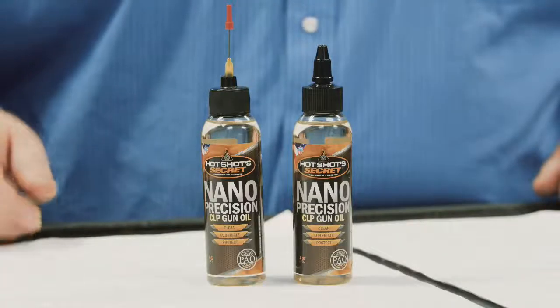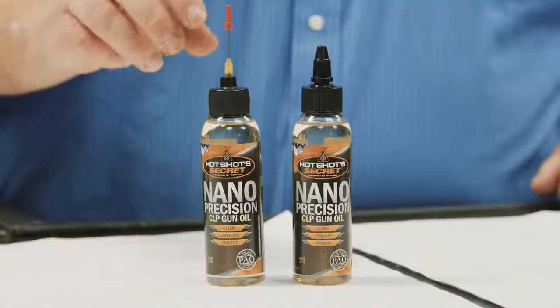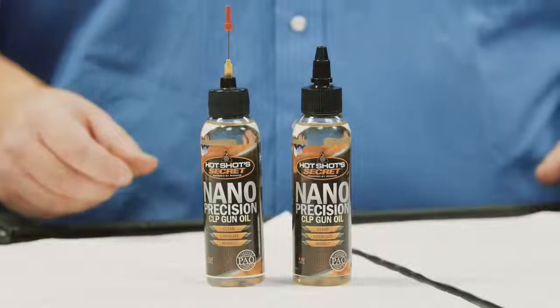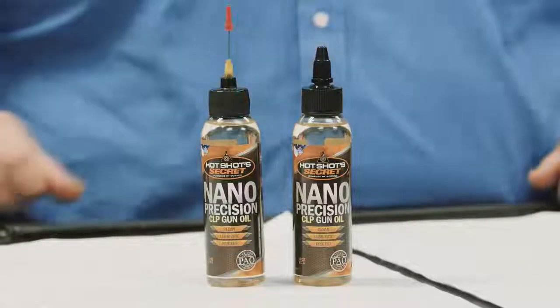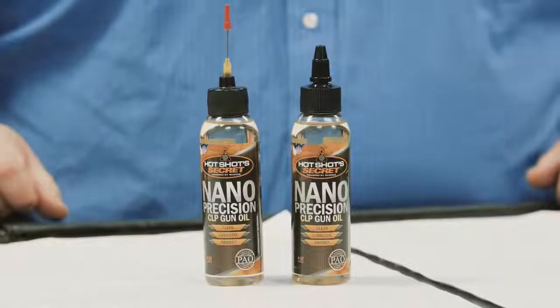In today's application, I'll be using the needle point, which is great for getting into tight spots while cleaning your gun at home. At the range, I like to throw in our drip top bottle, and that allows for easy application at the range and without worry about damaging the needle point applicator.